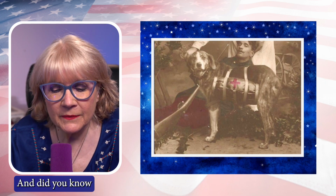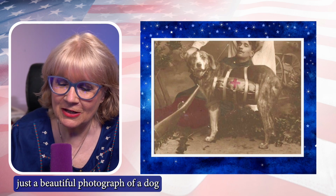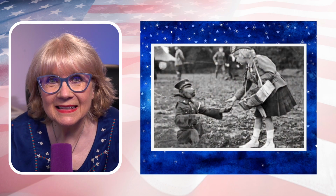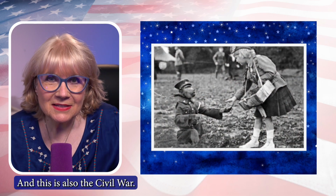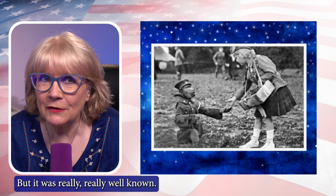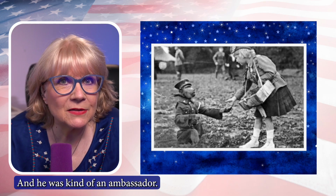And did you know that the Red Cross got started during the Civil War? Clara Barton, I believe. So I think this is just a beautiful photograph of a dog doing his duty. And this is also the Civil War. And I think this is a baboon, but he was really well known, and he was kind of an ambassador.